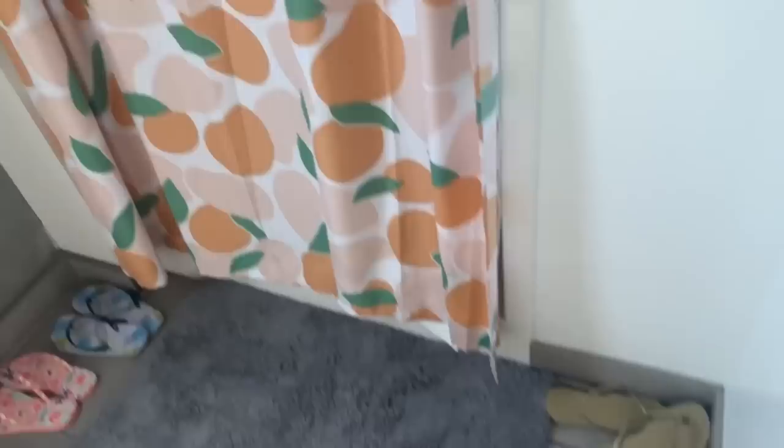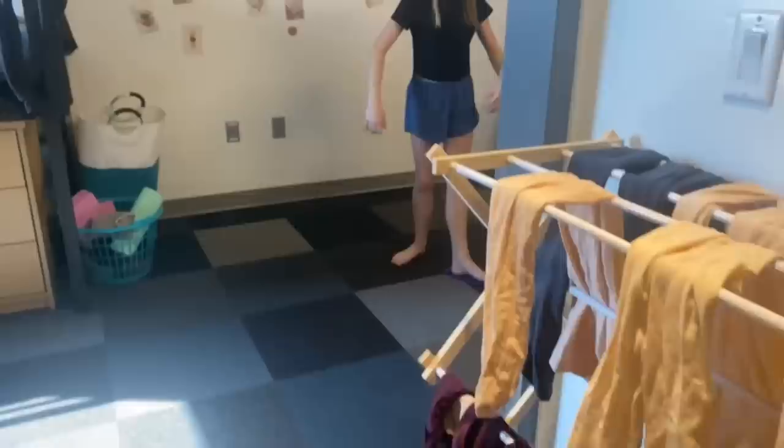And then on this side of the bathroom, we actually have the toilet and where we use the bathroom. Slay. And now entering Leah and Sammy's room.